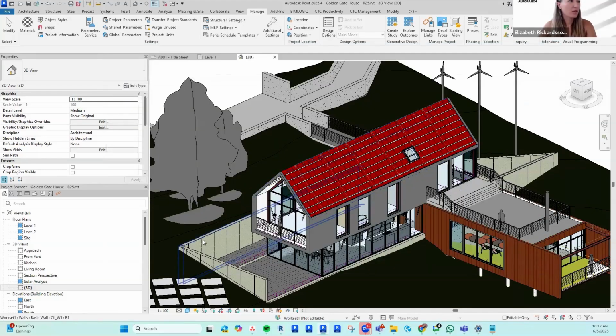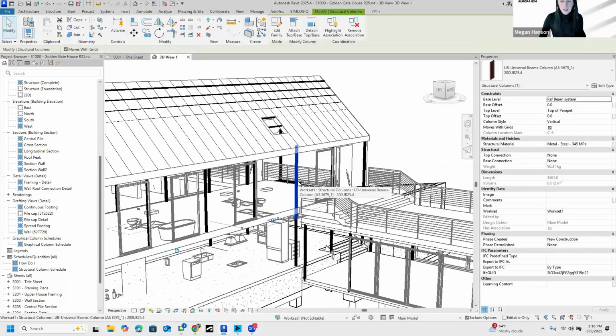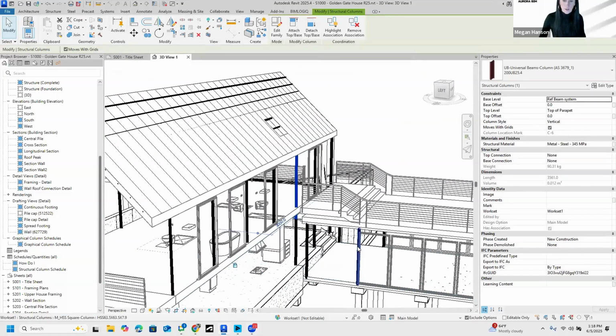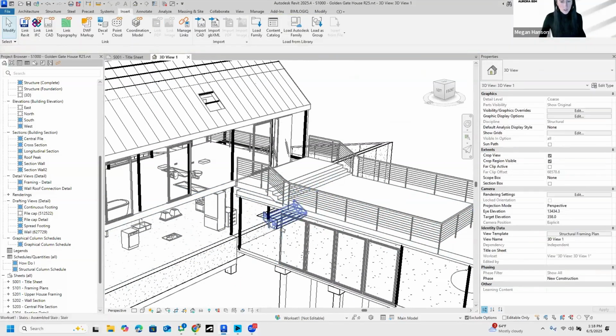All right, so now I have the structural model in here. Great. So then Megan wanted to make a new version for me to link in and show how that would work. Here I am back in my structural model, and I'm just going to make a quick change. Even though I would never do this, I'm going to remove a column. I know I'm going to do something wild. This is going to be a really long span there, but I'm going to delete this column.